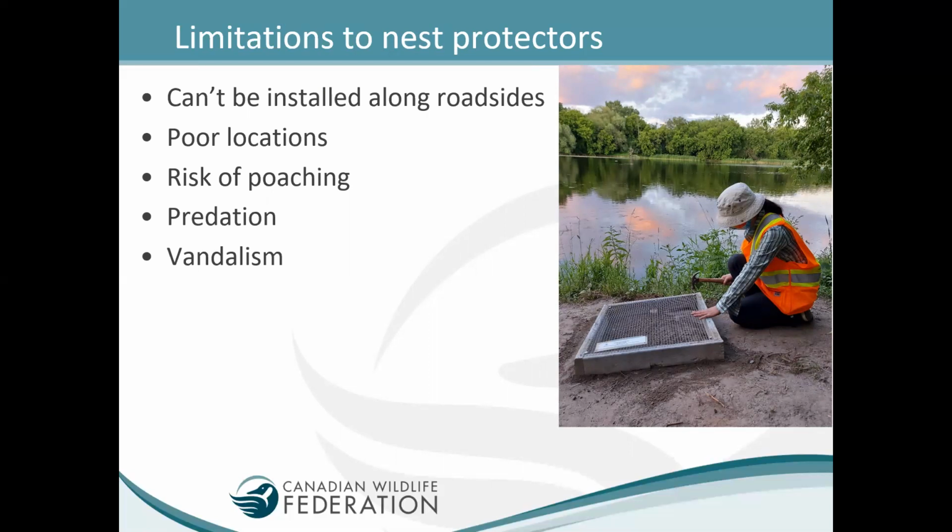In addition, there can be a number of other poor locations where turtles lay their eggs, and these include things like construction sites, someone's driveway. If you get a pile of topsoil for gardening, you do it in June, there's going to be a turtle there nesting, and so you probably want access to your soil. Things like that. People's gardens, places where you might not want to install a nest protector.